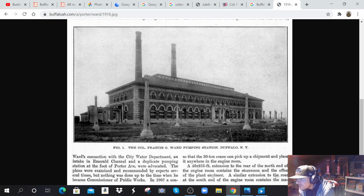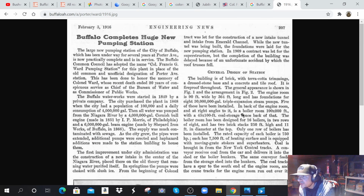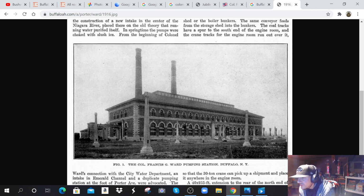Buffalo, New York. Okay, look at these obelisks too. Look at this. What is going on here? And what's the date of this picture? 1916. Okay, that looks built out. I thought it was finished 1927.